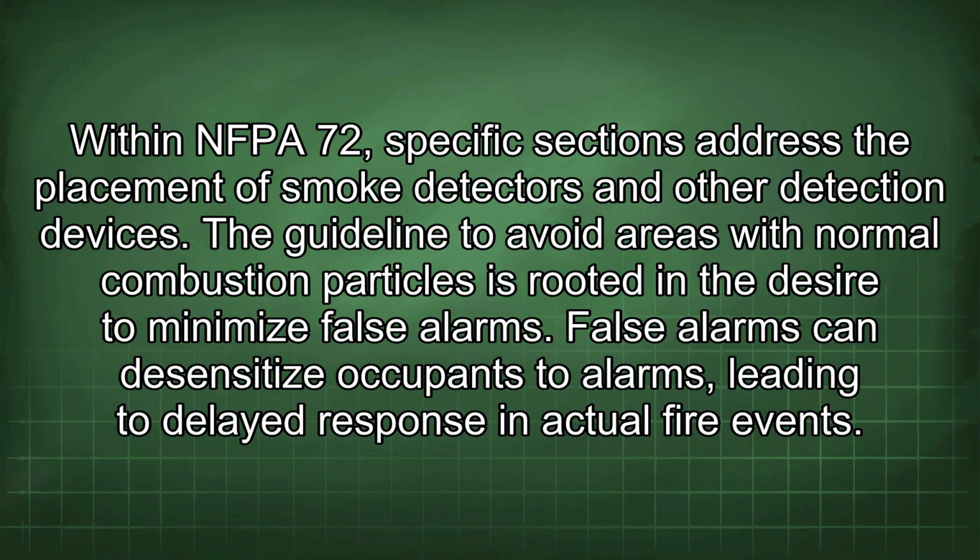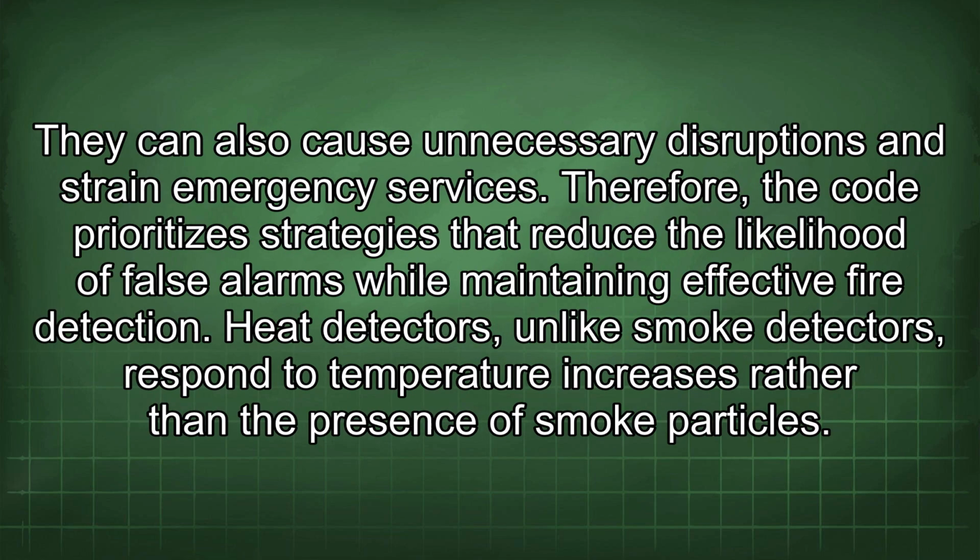The guideline to avoid areas with normal combustion particles is rooted in the desire to minimize false alarms. False alarms can desensitize occupants to alarms, leading to delayed response in actual fire events. They can also cause unnecessary disruptions and strain emergency services. Therefore, the code prioritizes strategies that reduce the likelihood of false alarms while maintaining effective fire detection.